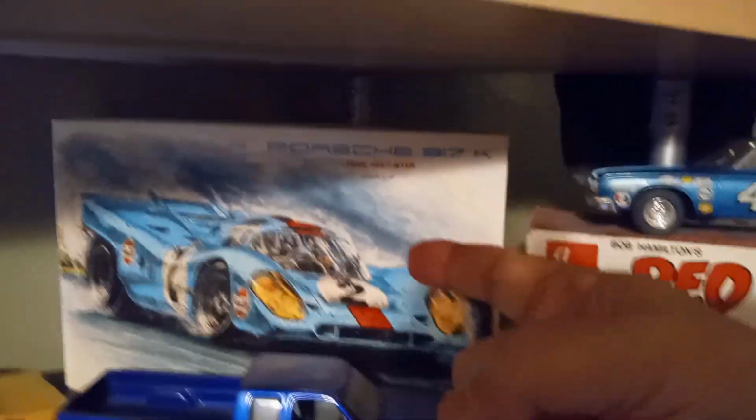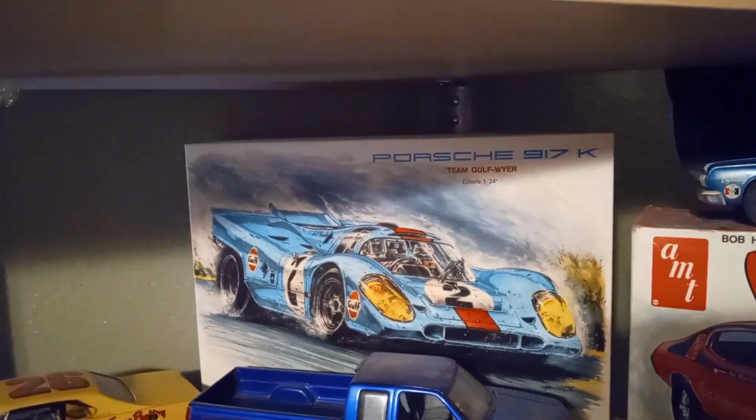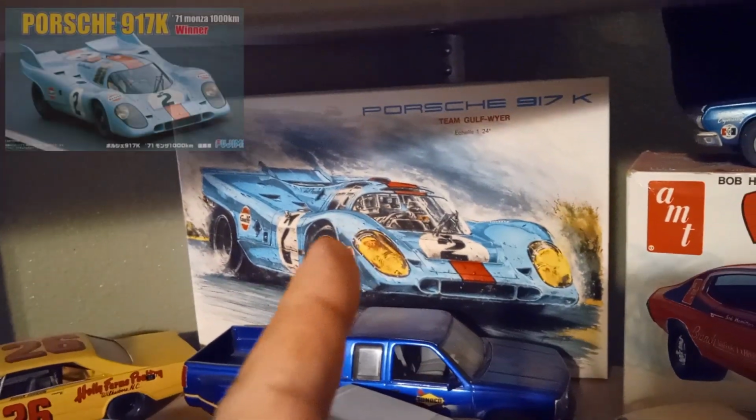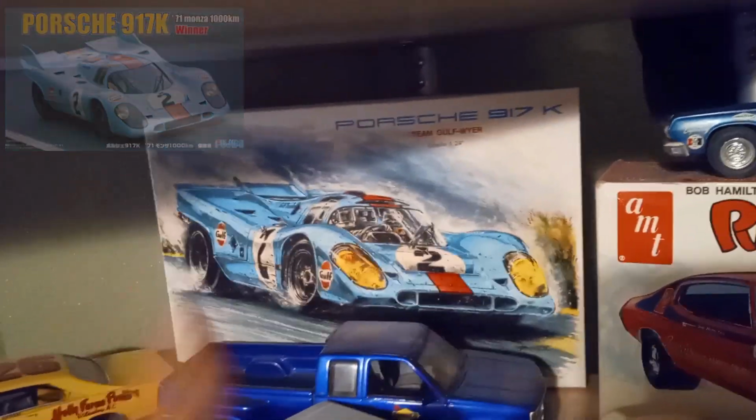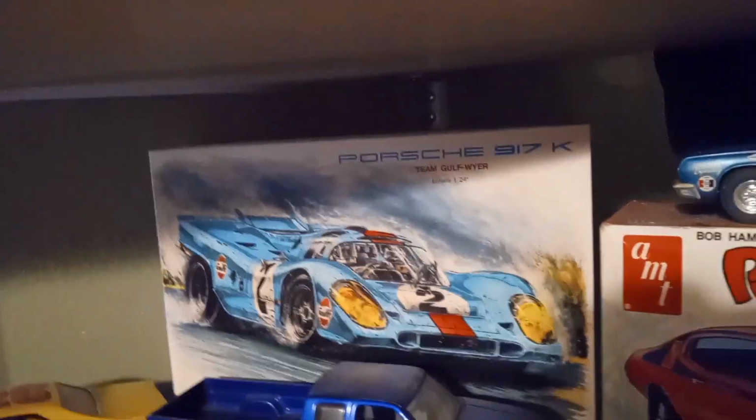I got that kit. Never plan on building it, because this is a Heller, and Fujimi makes much better 917Ks. I just love the box art. It's beautiful. I love it.